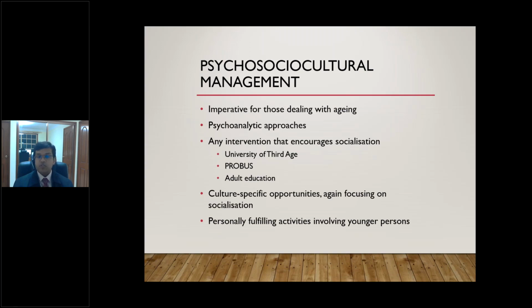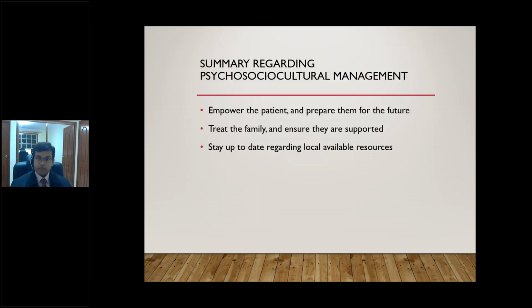It's much easier to look for interventions that encourage socialization, such as the University of the Third Age, which is a wonderful resource focusing around adult learning. There is Probus, which is a roving lecture circuit, also with the idea of community engagement and adult education in general. Culture-specific opportunities, again, focusing on socialization, and most importantly, any personally fulfilling activity which involves a younger person. The issue is about keeper of the meaning.